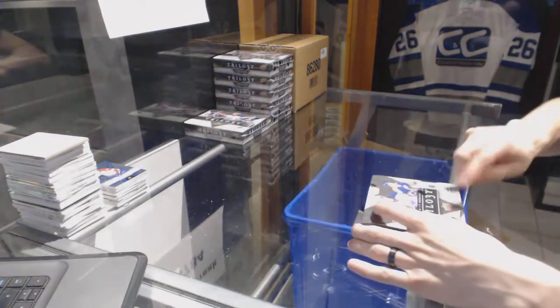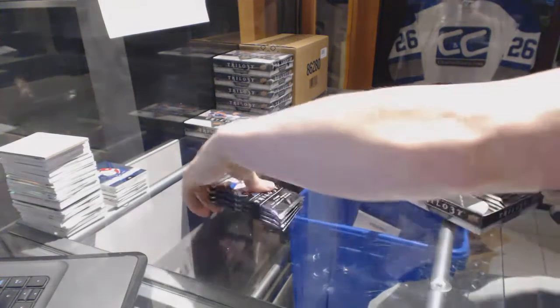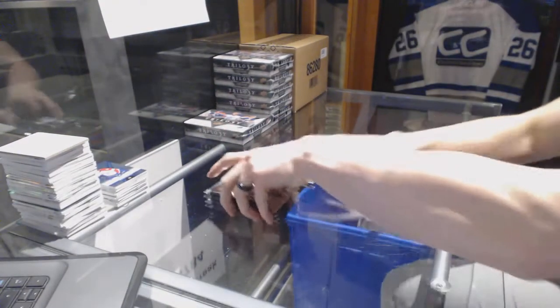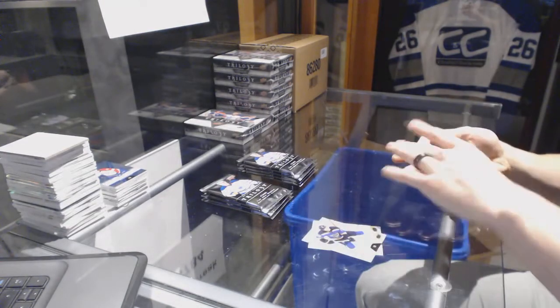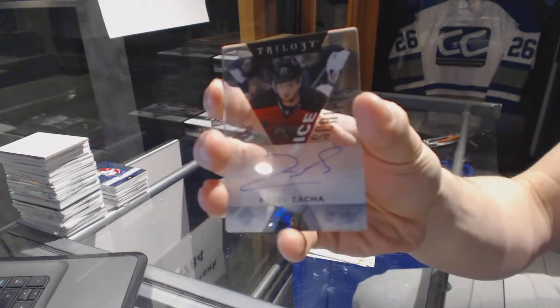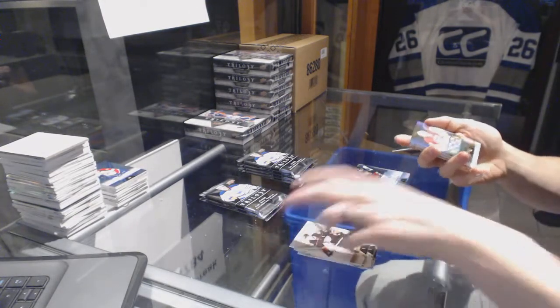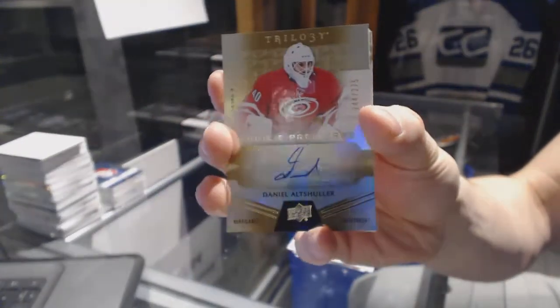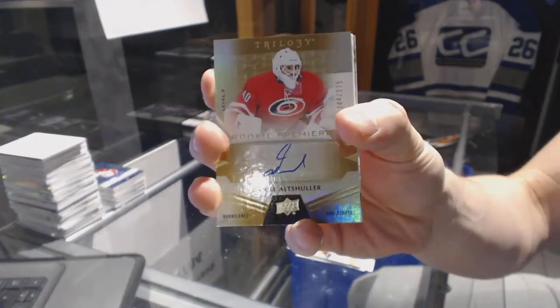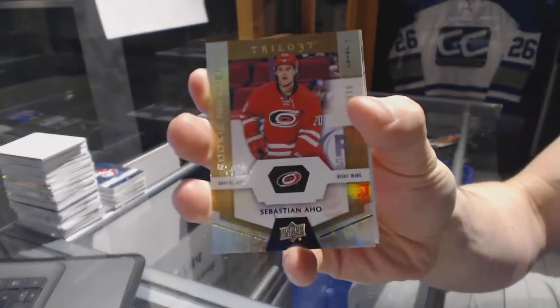All right, on to box four. Got an ice scripts for the New Jersey Devils, Pavel Zacha. Nice. We've got a level two rookie autograph, number to 275 for the Carolina Hurricanes, Daniel Altshuller. We've got a rookie number to 999 for the Carolina Hurricanes, Sebastian Aho.